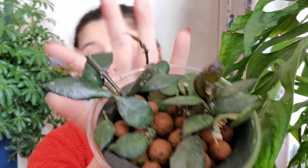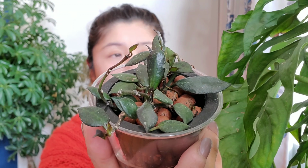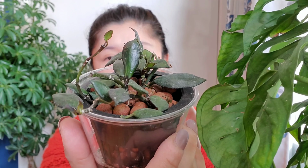Oops, sorry, stop focusing. Yeah, coming right out here, like this one right here, and there's a lot right here. So yeah, it's a really rewarding plant to grow. I'm surprised actually how fast it grows, with the kind of pigmentation they have.